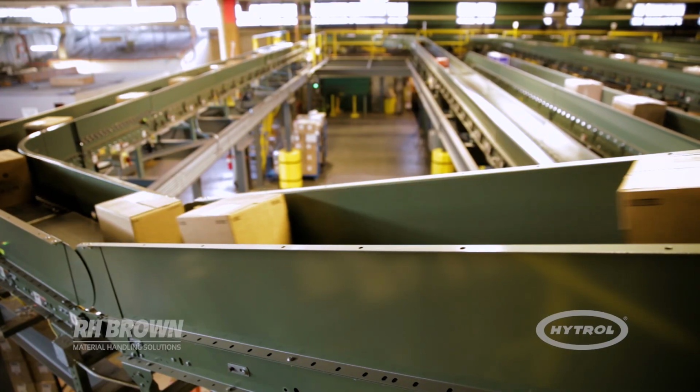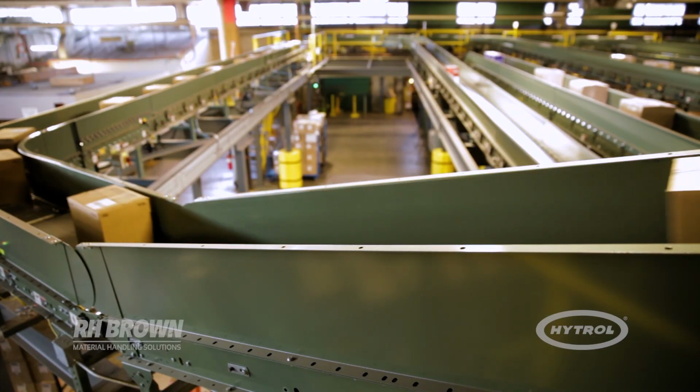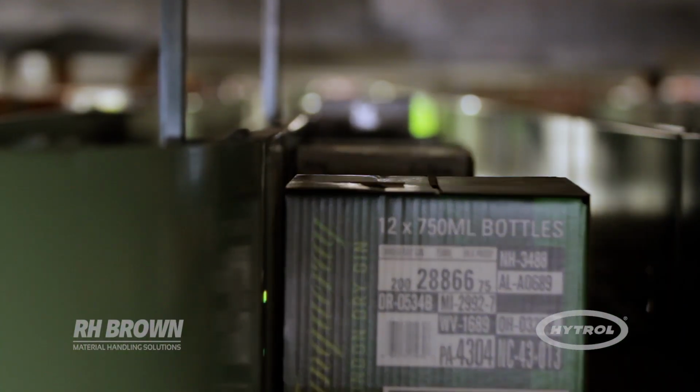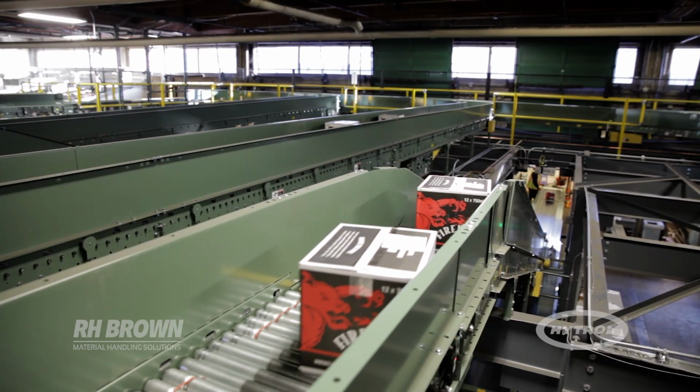Where we were shipping 900 to 1,000 cases an hour, we're now increased to 1,500 cases an hour, which has decreased our shipping time by 3 to 3.5 hours per day. This system thrives on volume, so the more we throw at it, the more it can do and the more it produces for us. The orders are getting to the liquor stores quicker.